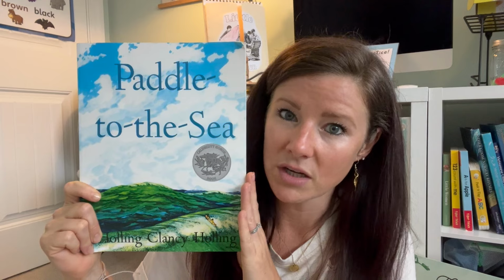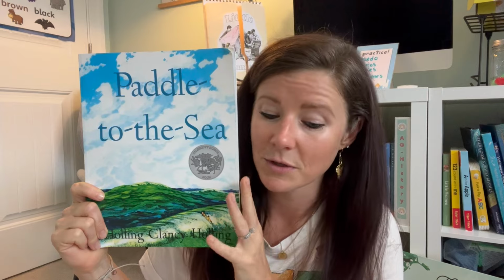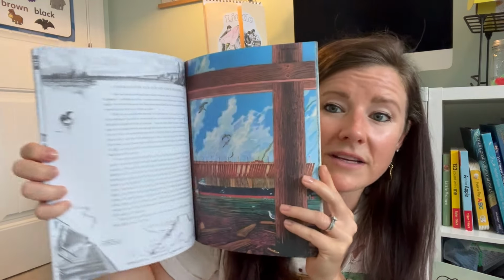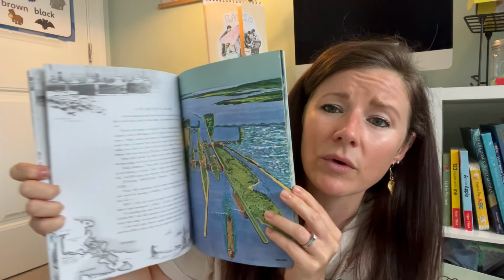Something else I wanted to share with you guys that I created was bookmarks for the books that I'm incorporating and their schedule. I just thought this was such a good idea. This one is for the first piece, Paddle to the Sea by Holling C. Holling. This is a living book about geography. I did not know Holling C. Holling or any of his books existed until a couple weeks ago, and I am hooked. I love these books. They're so pretty, and Ambleside Online incorporates them throughout the first couple of years of their programs. Beautiful illustrations, a very quick read, and it's about American geography.